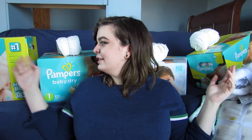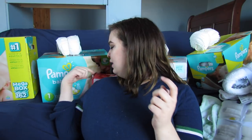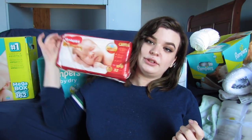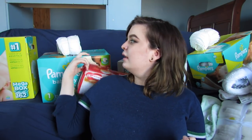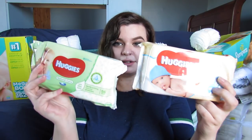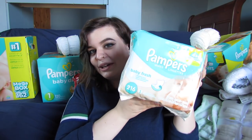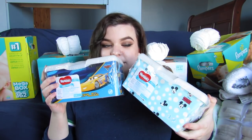So next I got these four packs of diapers. I think these ones are all size one. And then there's a little newborn pack. And then there's also these diapers up here, which were rolled up. Like someone made like a butterfly out of diapers and blankets and stuff. It was really cool. And then I got a lot of wipes. So I'm just gonna show those quickly. Two little Huggies packs, a jumbo pack of Pampers wipes, two Huggies wipes that have like designs on them.